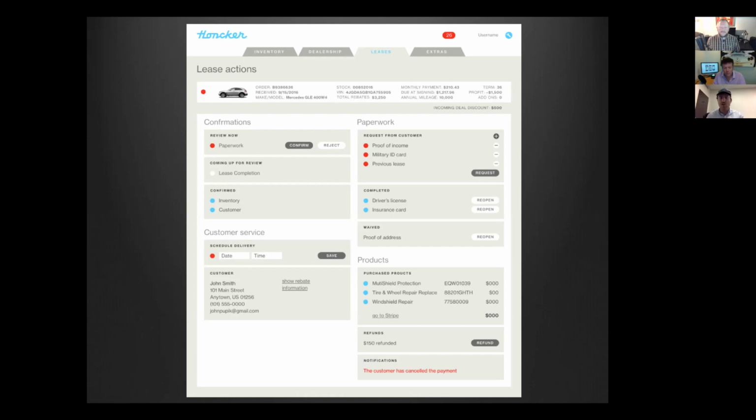If you click on any of those things, it'll open up information about the car and the worksheet of how we got to the pricing. So everything is laid out right in front of the dealer, all the relevant information right there front and center.